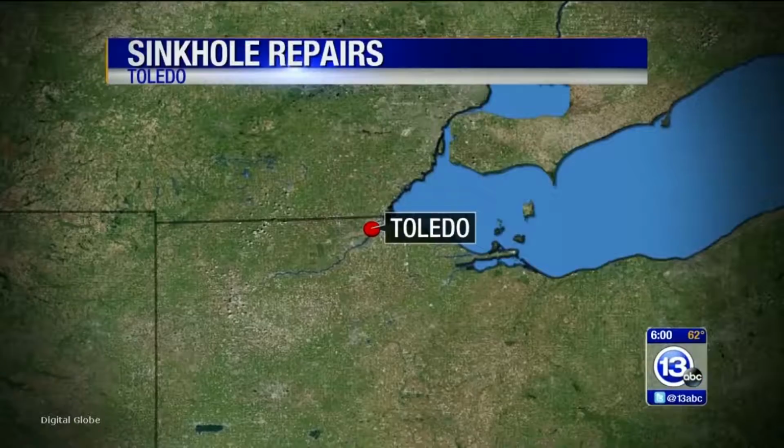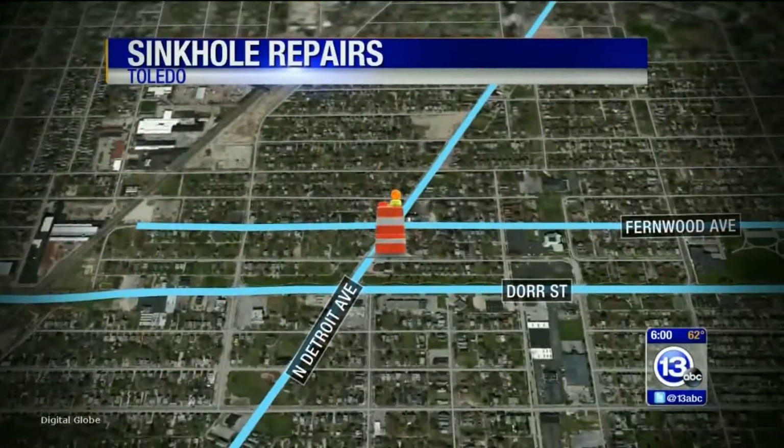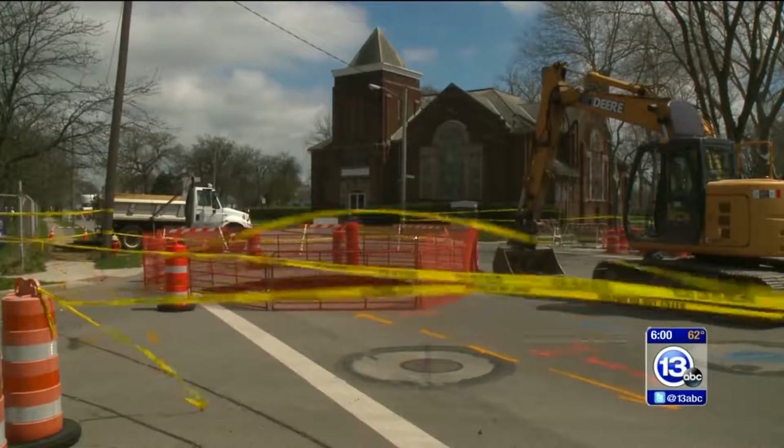And we are learning new information about that massive sinkhole that opened up on a Toledo road. First told you about it last night on Action News at 11, and today it's raising a lot of questions about the city's aging infrastructure. The crater opened up late last night near the corner of North Detroit and Fernwood. It's about 15 by 20 feet wide and 30 feet deep.